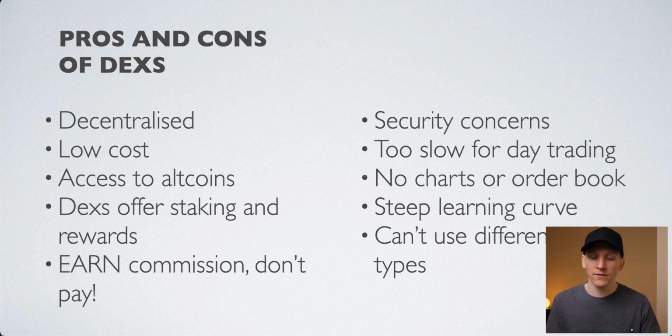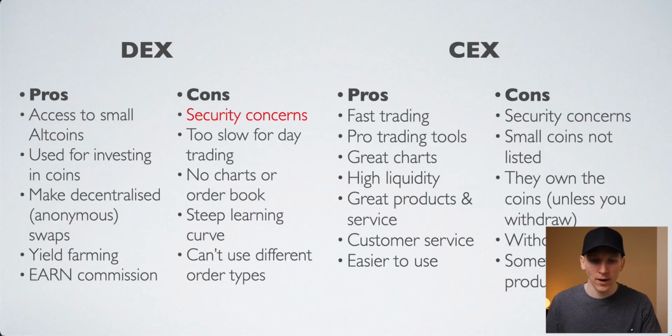There are security concerns for DEXs though. A lot of security concerns, especially smaller DEXs. There have been a lot of rug pulls, millions of dollars stolen, so that's definitely a downside of a DEX. You might just want to stick to the top 1 or 2 DEXs, and they are way too slow for day trading. We cannot use a DEX for day trading. We get no charts, we get no order book, we get no technical analysis, and they require a cryptocurrency wallet to go ahead and use them.